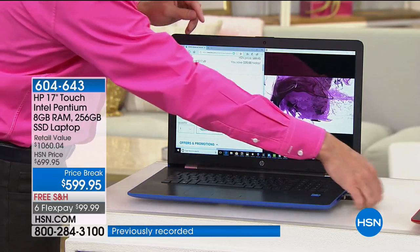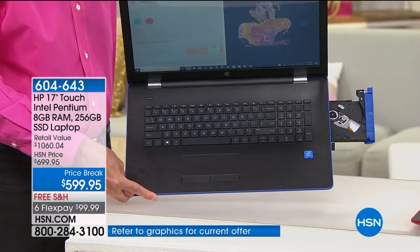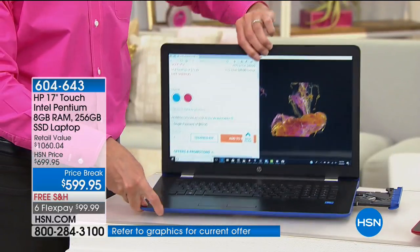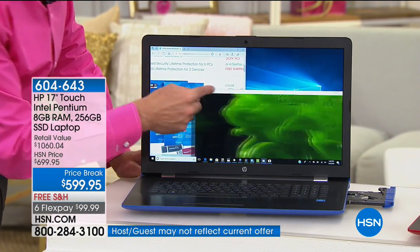It still has an optical drive. So, if they take a class where there's some sort of text that comes with the DVD. That happens often, right? Or, of course, they're online and ready to go. This has wireless AC built in. I want to show you this, too. This is a super important thing.